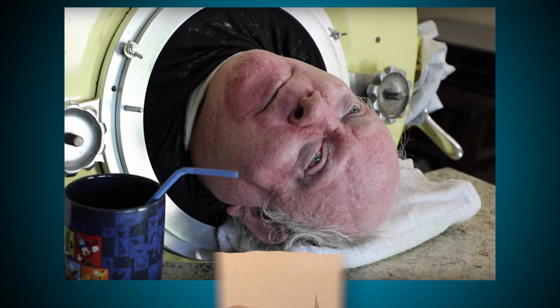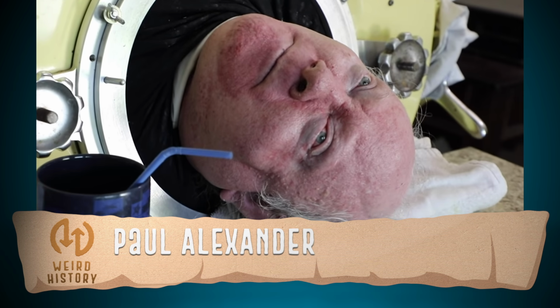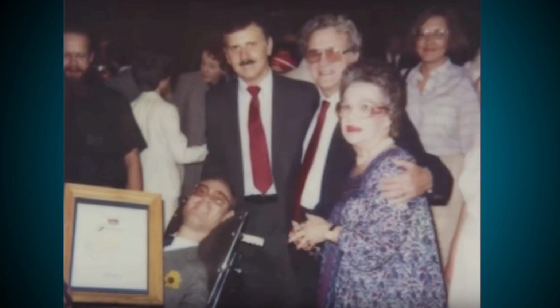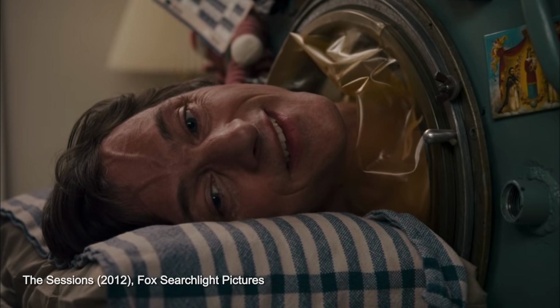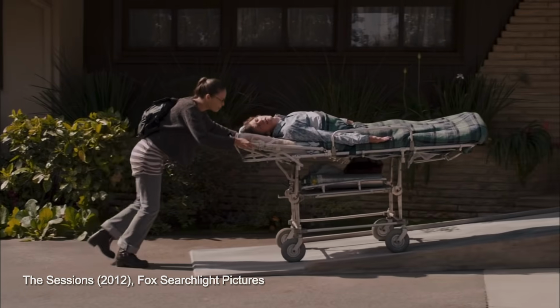Neither did Paul Alexander, who told CBC Radio he adapted his lifestyle to the iron lung or could make the iron lung adapt to his desires. Alexander talked that talk and graduated from law school. Being confined to an iron lung didn't stop people from living full lives, mainly because you weren't necessarily confined to anything.